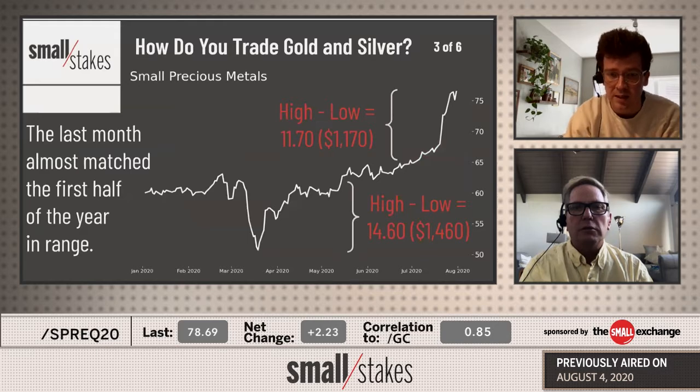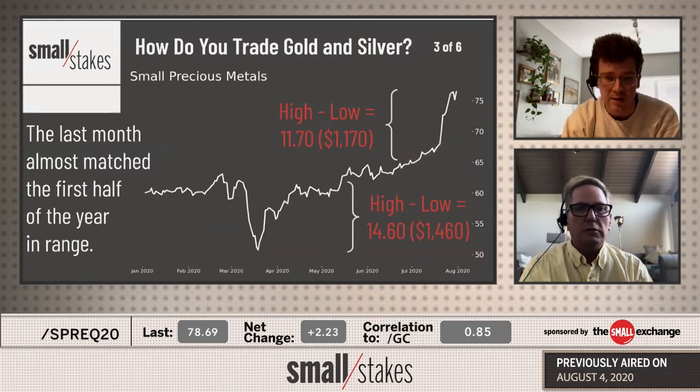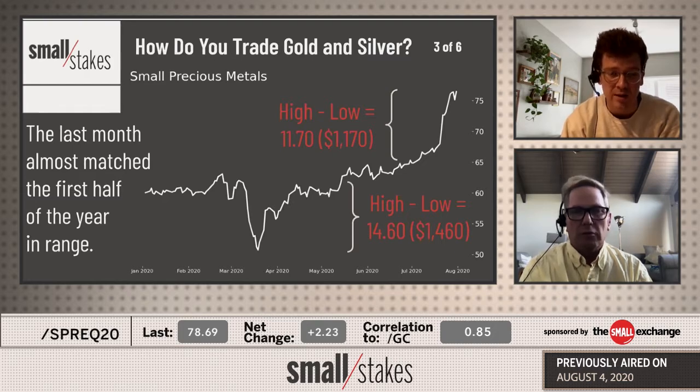And you can see here that in that month of July, Pete, the high to low move was $11.70. In the first 6 months of 2020, the high to low move was $14.60. And that's to tell you that the range here in July, and now we're starting into August, and we're seeing very similar trading in precious metals. Pete, we almost got to the full range of the first 6 months of the year. And that's a lot here in these precious metals.